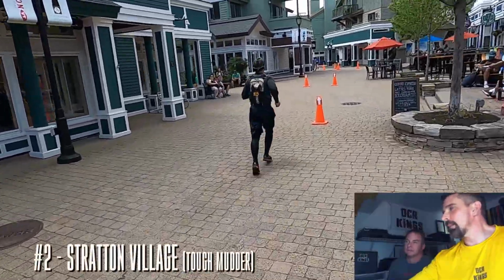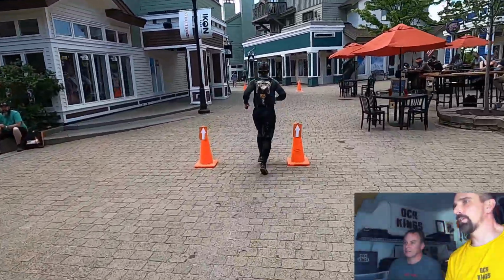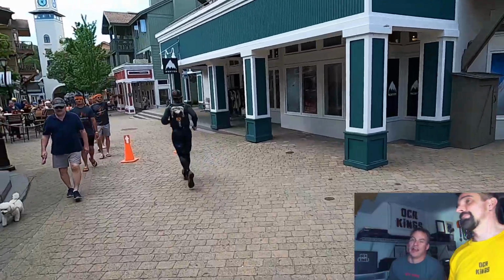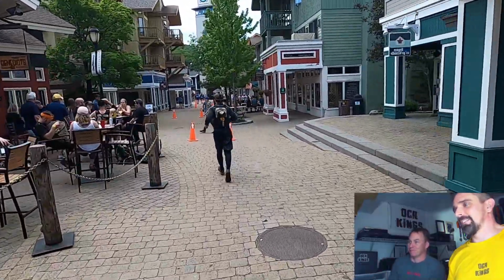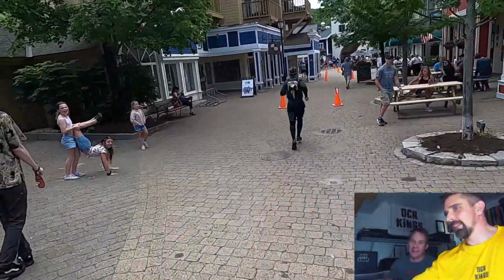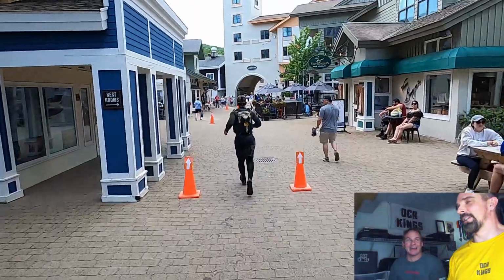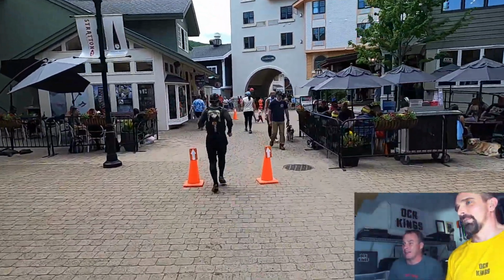All right, number 2. This isn't an obstacle per se, but just one of the coolest experiences that we had this season, and maybe out of any season. This was very close. So this was Tough Mudder at Stratton, Vermont. And we are running through the Stratton Village area. So people were hanging out, they were having drinks, they were eating. Some of the stores and shops were open. They were rooting us on. People were cheering. Go! So it was just so cool, so unique.